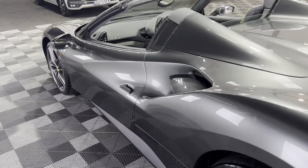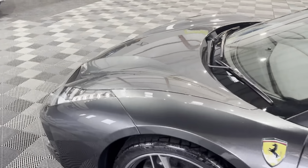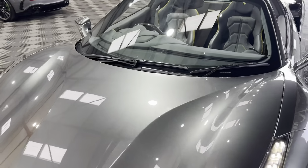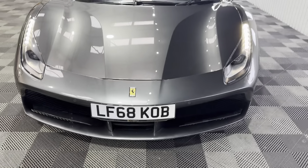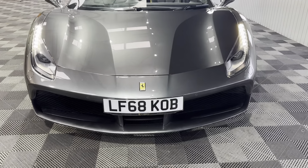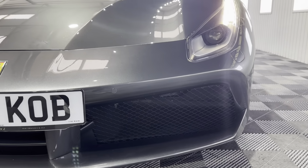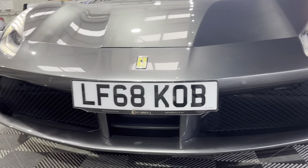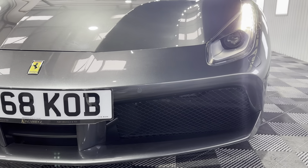But as you can see, the car's immaculate. It's also got full front end PPF to the car, so the bonnet, bumper, wings, wing mirrors. We've also had the grills here, the mesh, just given a coat of matte black because they were a bit chippy from driving and obviously hitting debris and stones.